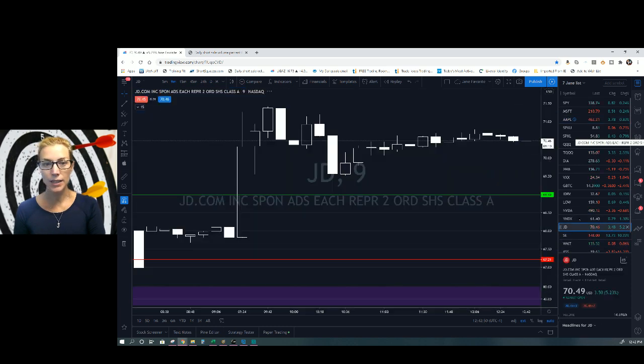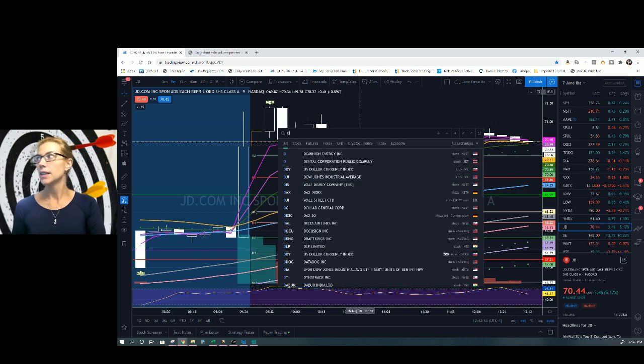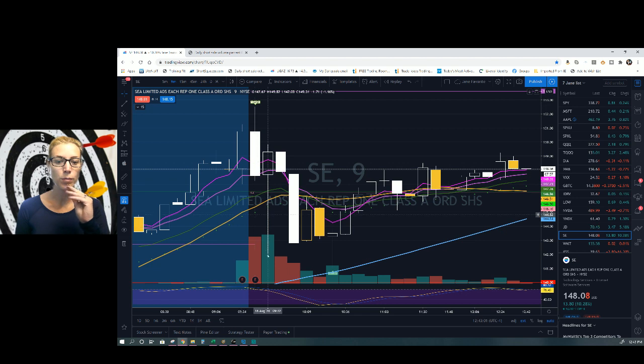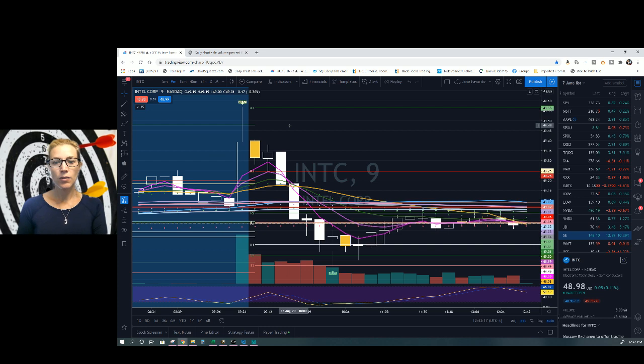JD also had a nice move up today, had that on my watch list with earnings that they had come out today. No, excuse me, JD was not today. SE was today. SE had a nice move right off open, pulled back. Look, almost hit our 50 simple moving average. I do like to use the multiples of 9 for some reason on my charts. I like that. I don't know why I got into that lately. 9, 18, 45. I like it.